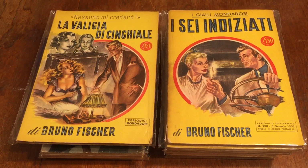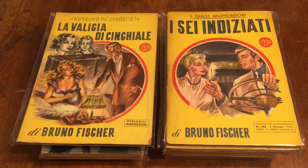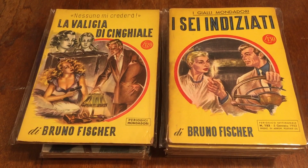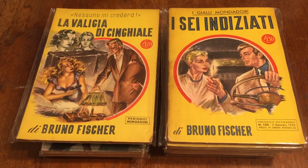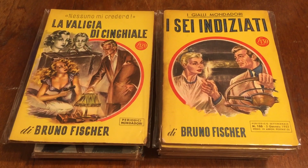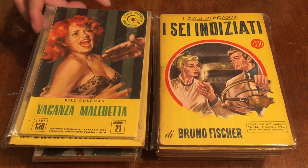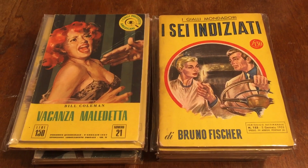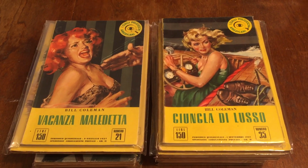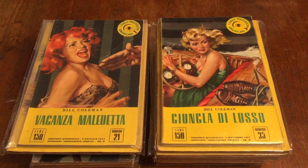And we have a couple of these by Bill Coleman. This is a different series, police detective stories, American police detective stories. This is number 21 from 1957. And this is number 35 from 1957. So there you have some nice digests, Italian mostly, crime digests from the 50s.